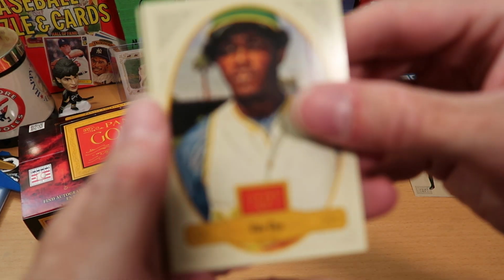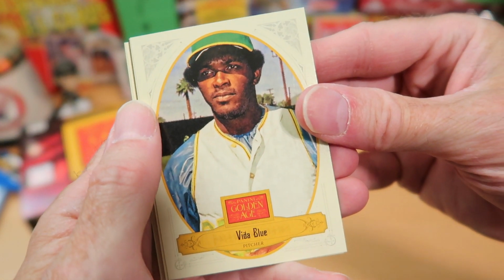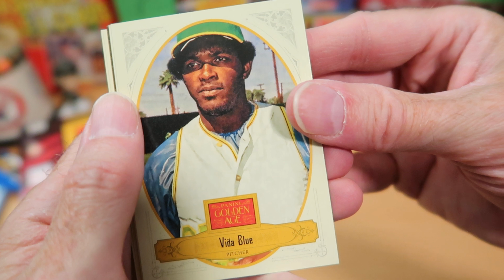Thank you so much. Vida Blue, another great A's pitcher. We saw Blue Moon Odom earlier. Vida Blue, who is somebody I think should maybe be considered for the Hall of Fame. He was an MVP pitcher, and he had some great seasons, had a nice long career in the majors as well.